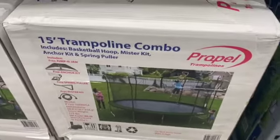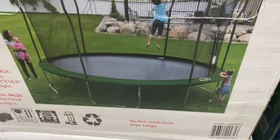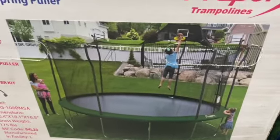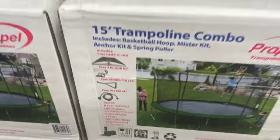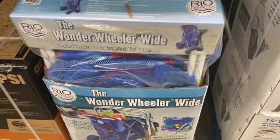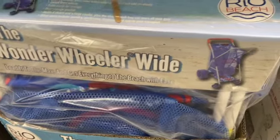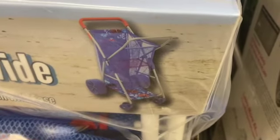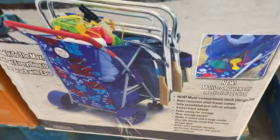$19.99. Propel 15-foot trampoline combo includes basketball hoop, Mr. Kit, Anchor Kit, and Spring Puller. $329.99, take $100 off, $229.99. Rio Wonder Wheeler Beach Cart. Regularly $59.99, save $15, $44.99.